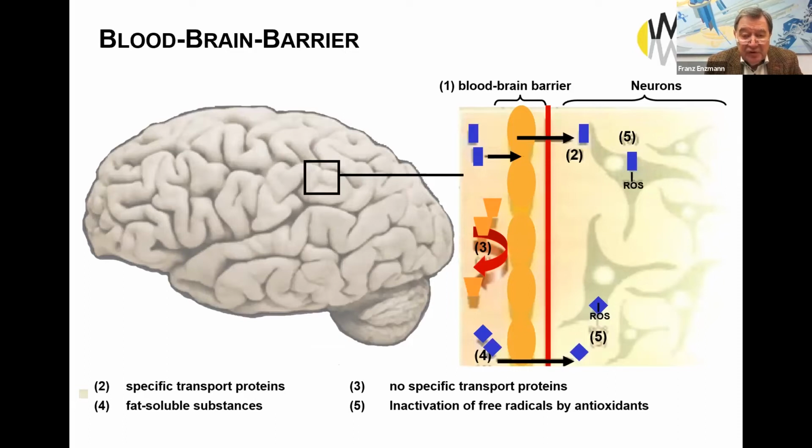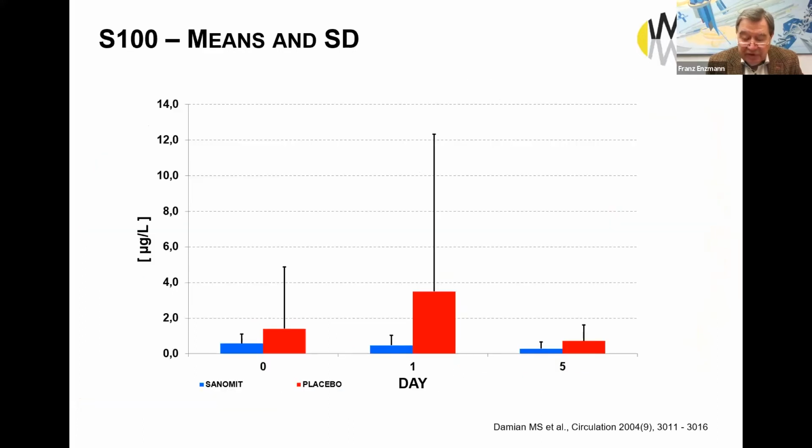And this is, for example, the reason that the American soldiers get coenzyme Q10 after they came back with brain damage, usually, or brain fog. And the reason was their blood-brain barrier was open. And of course, during the war, they got damaged. And you see nicely, Q10 can help to close the blood-brain barrier.